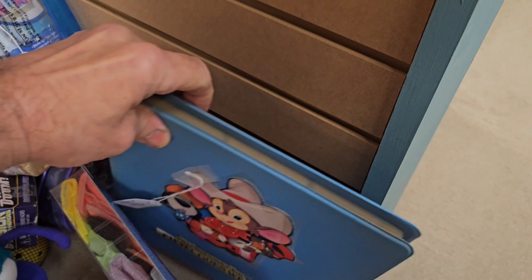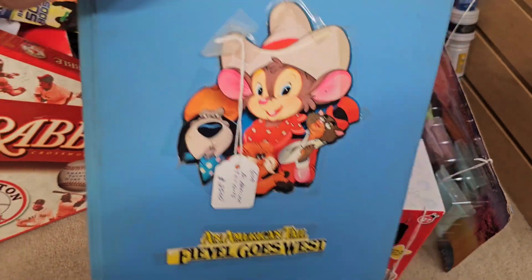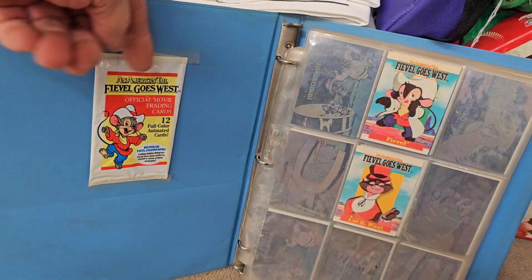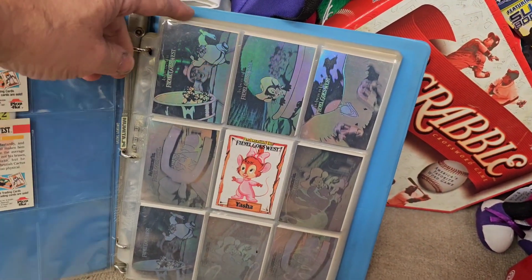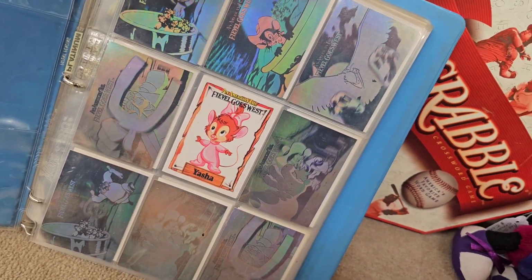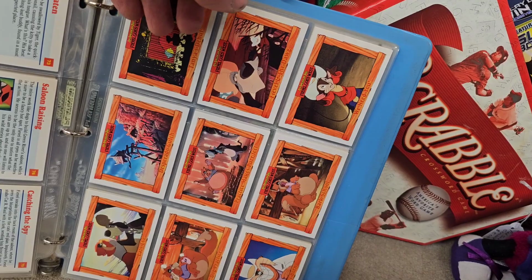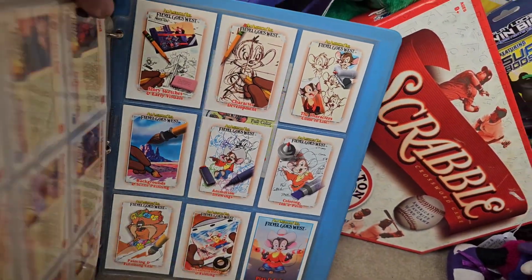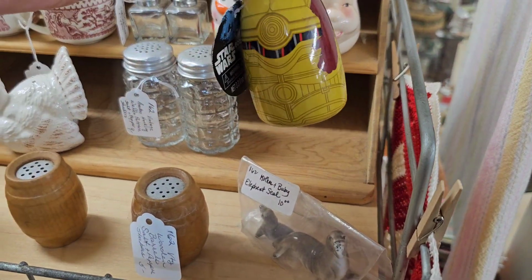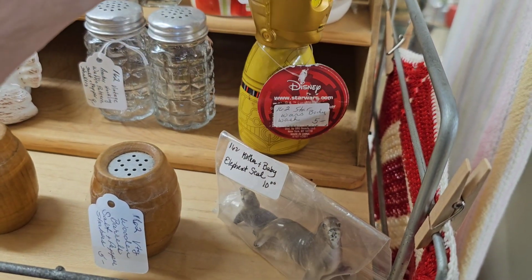This 5-0 goes west. Little cards. It's like somebody just put an image on this, taped it to it. Yeah, there's different cards. Those are kind of cool. They're like little shiny ones. Special cards, it must be. It's kind of neat. Different. C-3PO body wash. $5.